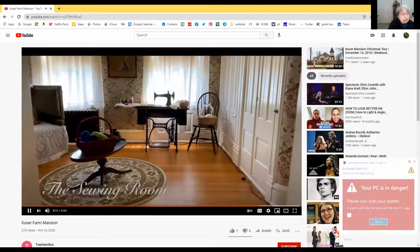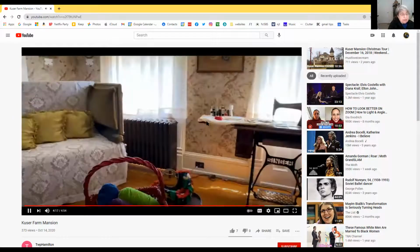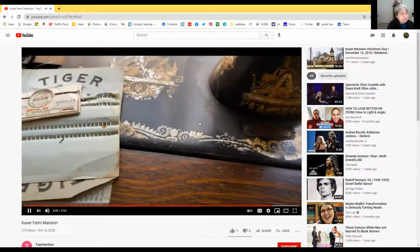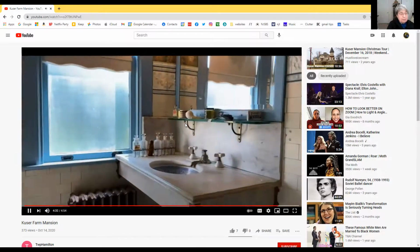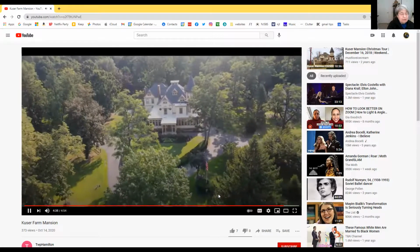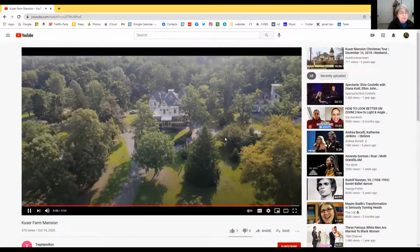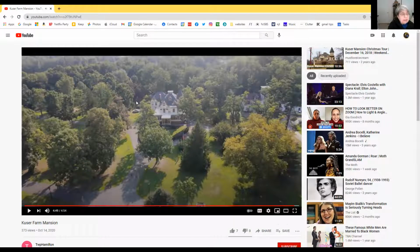And we'll look at what was on this sewing table a little later. She had a page of covered buttons here. It's just fun to see all these old things. I'll show you the covered buttons later. And the beautiful tiles. So this mansion after COVID will be open again, and it's free, but it's lovely to have this nice talk, to have this nice view of it right now.